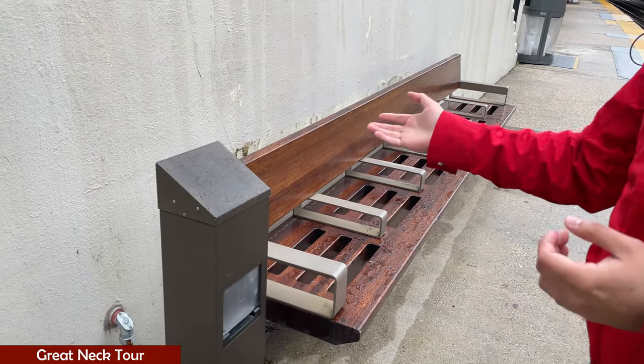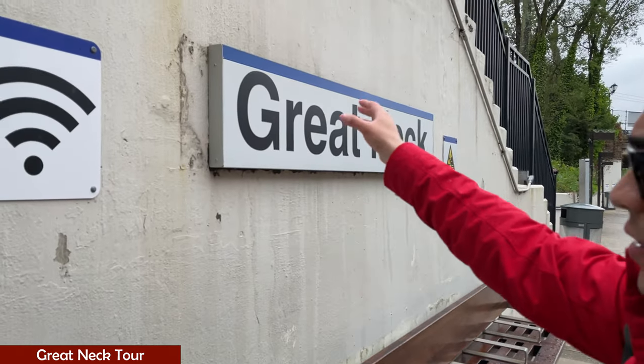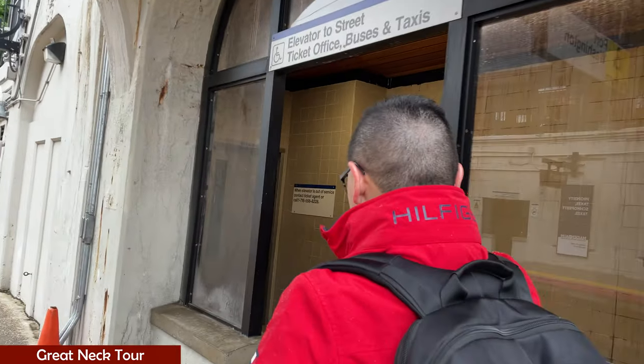Once again, we were followed by these nice set of amenities, USB charging station with the bench, station sign, Wi-Fi sign, and of course, the no smoking. So once again, it's here where we were talking about our frustration.